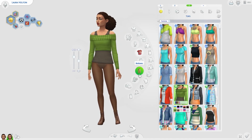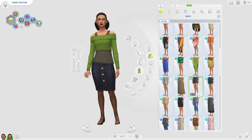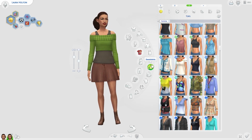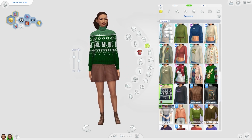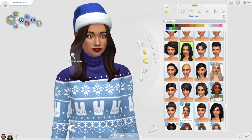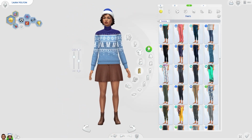Some are more festive than others. Some of them I went full out with the ugly Christmas jumper and the Santa hat, but lots of them could actually just be for your sims who like wearing the colors red or green. So I didn't want to go really, really crazy Christmassy because I want these outfits to be quite realistic. And although, yes, I think everybody at this point does own an ugly Christmas jumper, I still wanted to not just use an ugly Christmas jumper for every single outfit.